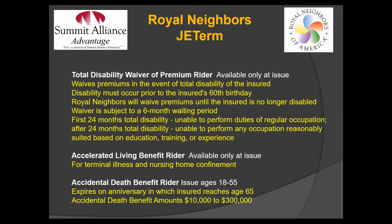There's also the first 24 months of total disability, basically defined by unable to perform duties of regular occupation. After 24 months of total disability, unable to perform any occupation reasonably suited based on education, training, or experience. So again, if you're totally disabled, they're going to waive those premiums, if you're unable to perform, based on your education, training, or experience. That's important to know there. Also, the Accelerated Living Benefit rider. This is available only at issue, and again, this is for terminal illness and nursing home confinement. So it's going to give them access to a portion of the death benefit if diagnosed with a terminal illness or confined to a nursing home.